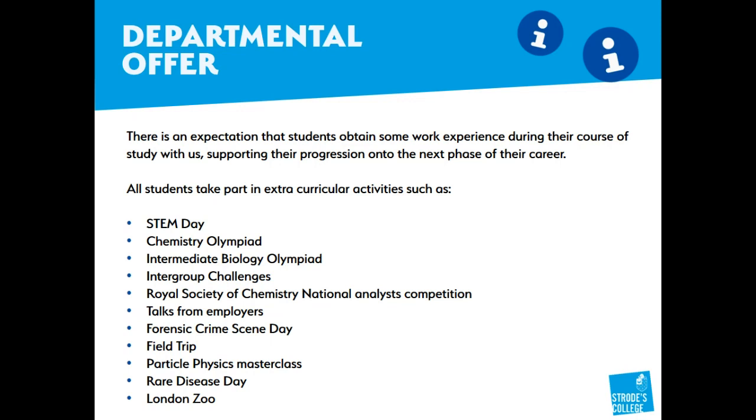So we've had a lot of variety of people from employers come in to talk to students about careers, and they give them the opportunity and hands-on activities to let them know what it's all about and what kind of careers they can go into.